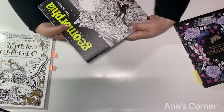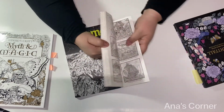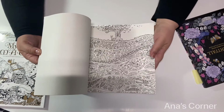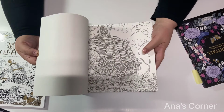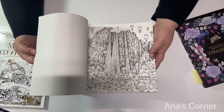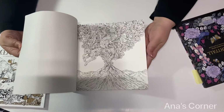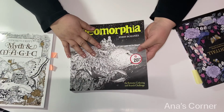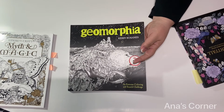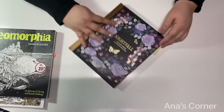And then of course Kerby Rosanes. This is not one of my favorite books of his, by the way, but I have the other ones over there, so I didn't want to bring them out. Kerby Rosanes, I love his imagery. I love the themes of what he chooses to do. The intricacy of his images are also very interesting to me. I don't know, I just like them a lot. Like I said, this particular one is not my favorite, but it doesn't matter. I love his illustrations. I think I only have three of his books. So yeah. And then Maria Trolle.